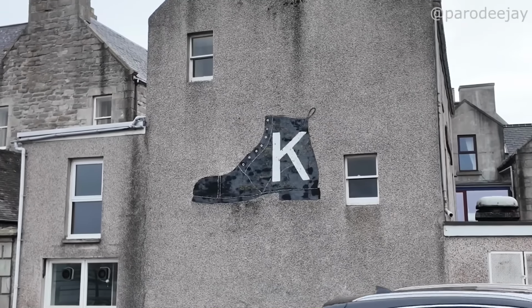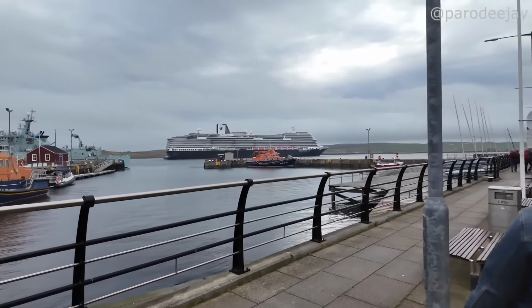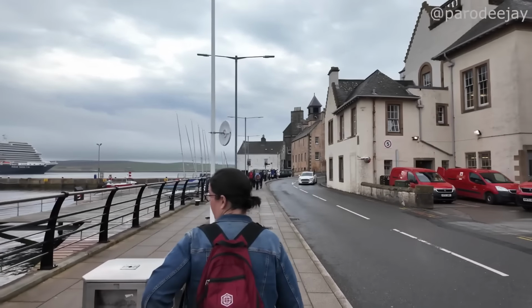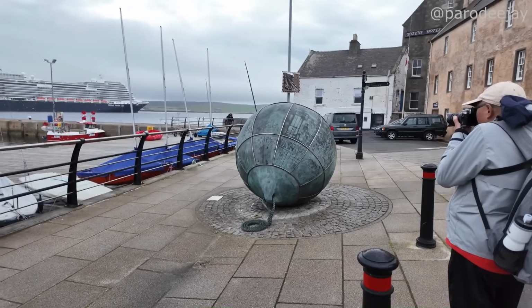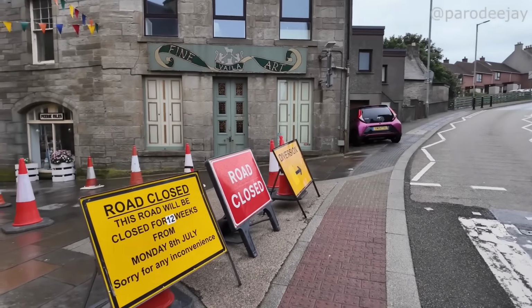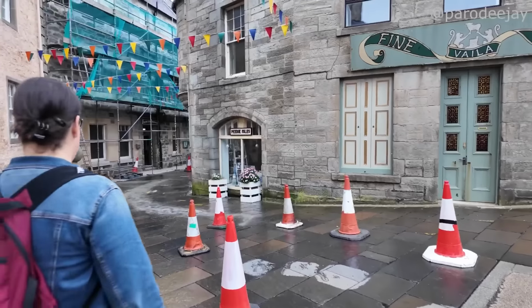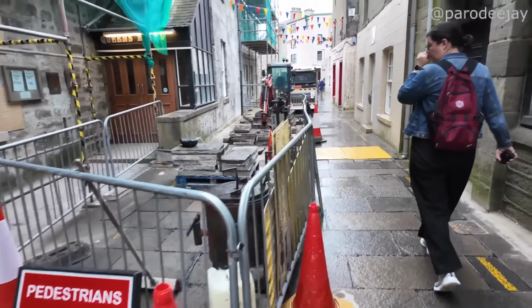It is. There is our ship out in the harbor there. We should be able to find a little bit more of a quiet walking route up here to the left. Oh, boy. Okay. Just past the Queen's Hotel, we're going to go down this. Well, the road is going to be closed for 12 weeks, but I think that just means for vehicle traffic. Okay, we are good.